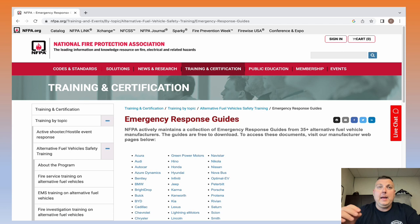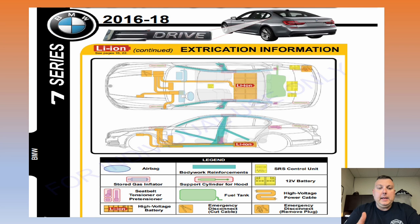So once you identify that you have an electric or hybrid vehicle, we can get on the MDT, get on our phone, we can access the NFPA website, and we can pull up the information based on the type of vehicle that we have in front of us. And then what they're going to give us is the same guide sheet that we just saw before. This is the same one, the 7 Series 2016 to 2018.